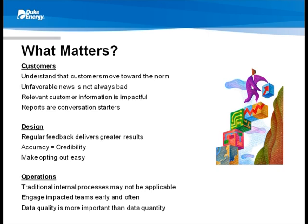Understand that customers move toward the norm. Paul talked about setting goals, and in a comparison report, you have the goal of the normal home, the average home. Customers who are doing better than the norm sometimes will slip backwards and go back toward the norm. So they're not saving energy, they're starting to use more. You have to be aware of that in terms of how you go to market. Sometimes unfavorable news is not always bad. Customers may not like that they're not as efficient as they think, but once they know that, they can start taking action.